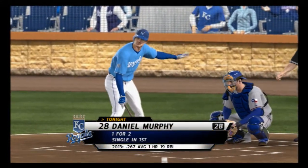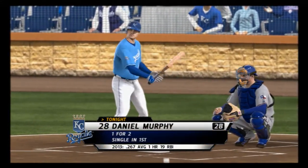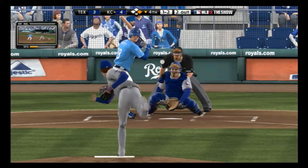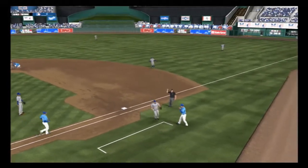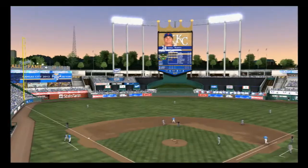Daniel Murphy will stand in. He's 1 for 2 so far. Now a swing and an easy ground ball to first. And he'll step on first for the out. This side is retired.